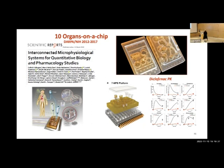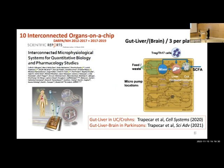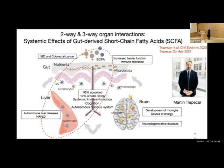But we've used this in smaller versions for other applications, like a three-way brain, gut, liver, to look at models of Crohn's disease, and models of Parkinson's disease, where we have some very specific biological questions. And for example, there's a lot of fascination in how the gut microbiome influences our immunology. One way it does that is by making something called short-chain fatty acids. That fiber you eat gets fermented into short-chain fatty acids. They go across the gut, they go to the liver, they have targets on the immune cells, but they also have impact on the brain. And there was work in a mouse model that these short-chain fatty acids could potentiate the kind of inflammation in Parkinson's. So we built a human model of this and found some new facets of the inflammation.